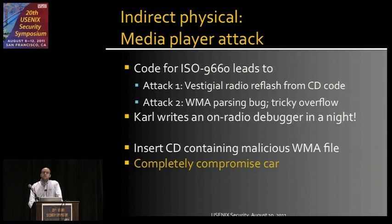And the second one was for parsing WMA files. We found a bug that led to a rather tricky overflow. It wasn't just like overflow on the stack and you write your exploit and you're good. Most of the time the radio would just crash because the values that we were overwriting were actually really sensitive.